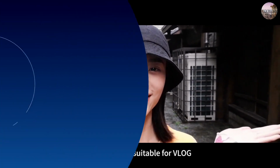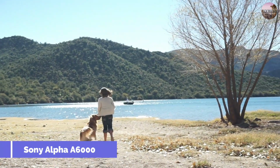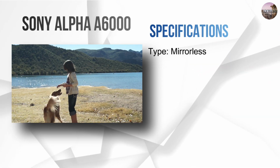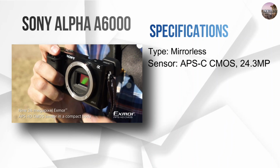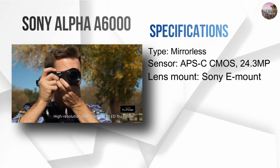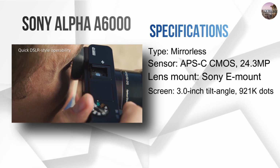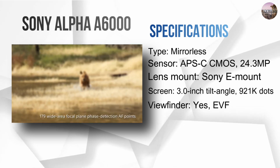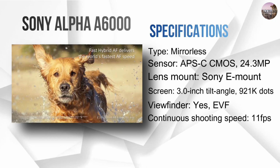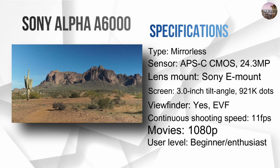Top 3. Sony Alpha A6000. It's a high-spec camera at a low-spec price. Specifications: type: mirrorless. Sensor: APS-C CMOS, 24.3 MP. Lens mount: Sony E-mount. Screen: 3.0-inch tilt angle, 921K dots. Viewfinder: yes, EVF. Continuous shooting speed: 11 frames per second. Movies: 1080p. User level: beginner/enthusiast.